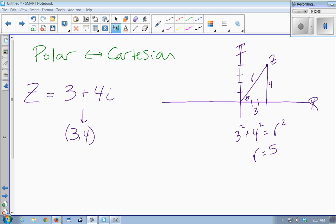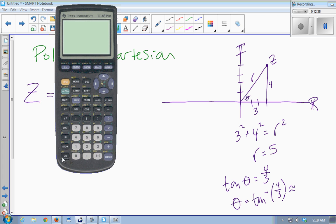So we've got the r. I just need the theta. So I'd like to know what theta is, and I could say, okay, well, I know the tangent of theta is 4/3, right? Opposite over adjacent. So I could just take the arctangent, or the inverse tangent, of 4/3 to get theta. So that'd be approximately, no, the angle in a 3, 4, 5 isn't 45. Arctangent of 4/3 is 0.927 radians.